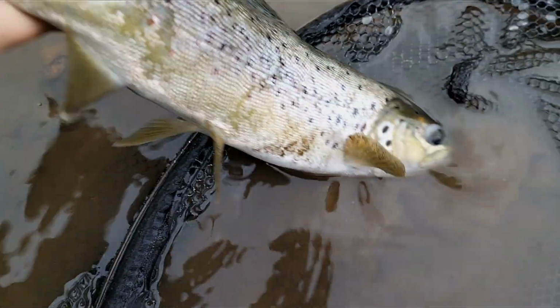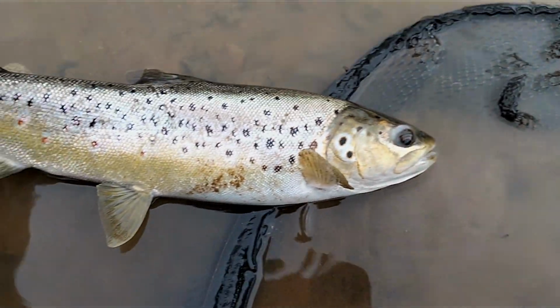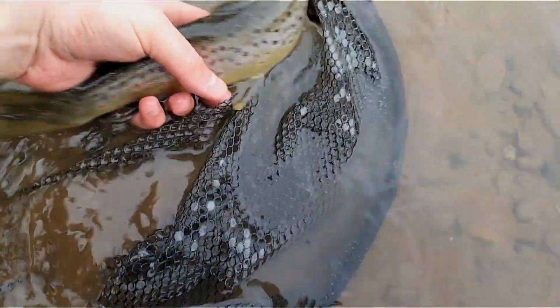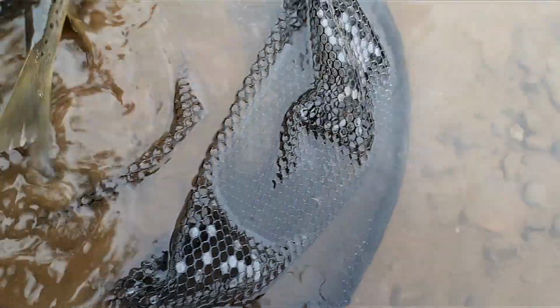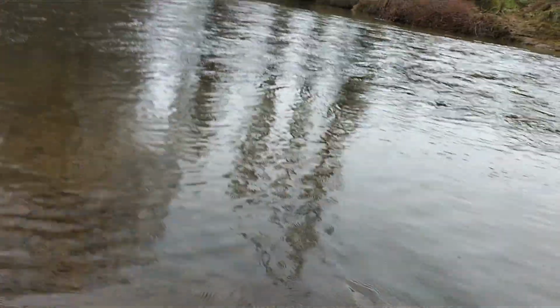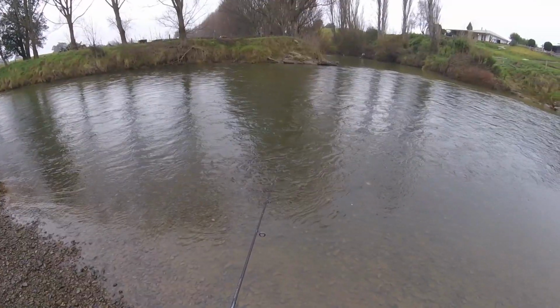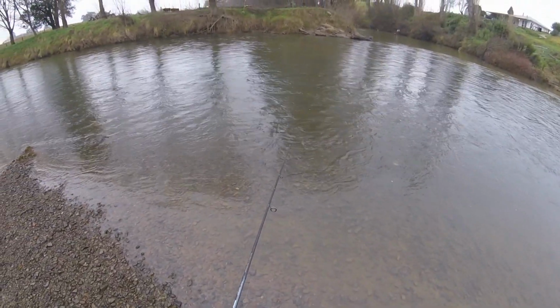That's a cool little jack. Little baby Brown Town. Dude, I'm stoked. A couple of browns, eh? Let's get them away. Oh, gone. Wow, that was awesome. Let's get back in there. Never had this before, a couple of browns.